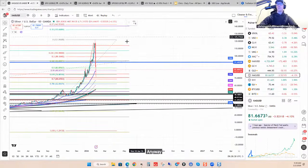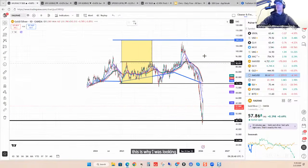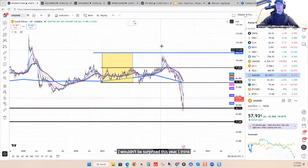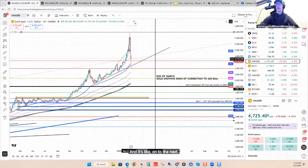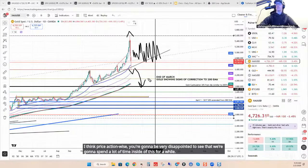Anyway, I'm a little bit less excited about silver. We've talked about this briefly with the XAU XAG ratio. This is why I was looking at getting into gold more so than silver. I still think there's an AI play there. I think there's going to be a lot of volatility. I wouldn't be surprised this year. I think we should all brace for stuff that gets pumped and rips and becomes the talk of the town, and then it has this type of movement, this type of blow off top, and it's on to the next. I'm not saying that gold and silver just go away, but if everyone is still going to sit here and chase gold and silver, I think price action wise you're going to be very disappointed to see that we're going to spend a lot of time inside of this for a while, or perhaps even sliding lower.